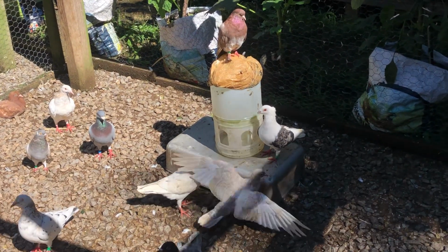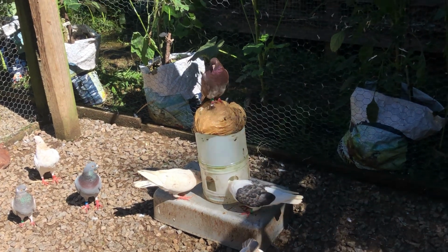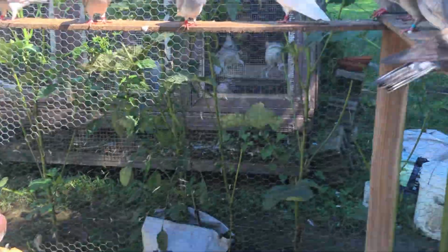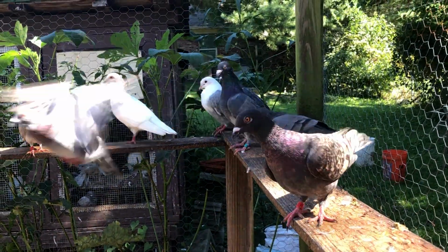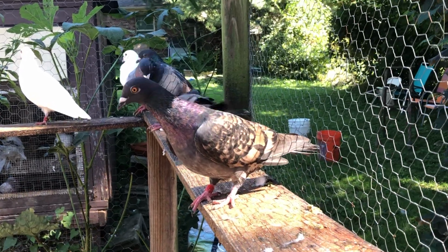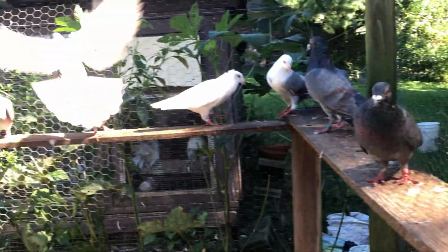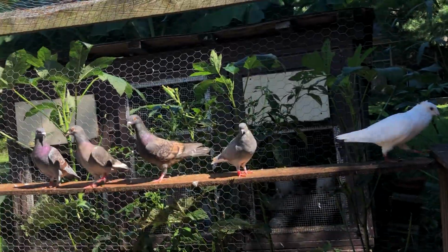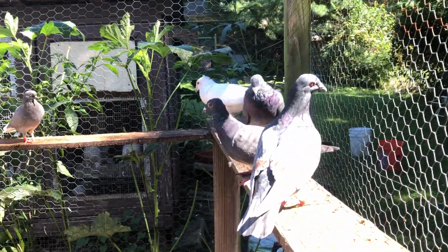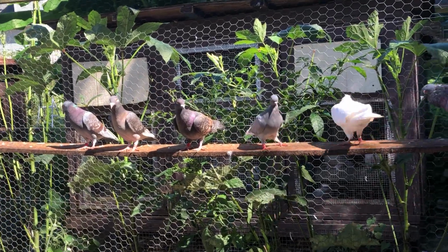There's a young homer baby over there. I don't know if it's going to drink water. Almond homer. This guy is out of an opal and a frost stencil. If it's a hen, that is pretty good. You can see the frost stencil in the tail. Somebody asked me about that bird. I'm like, that's unique, I don't really want to let it go. It's a unique color to get opal and frost stencil together.